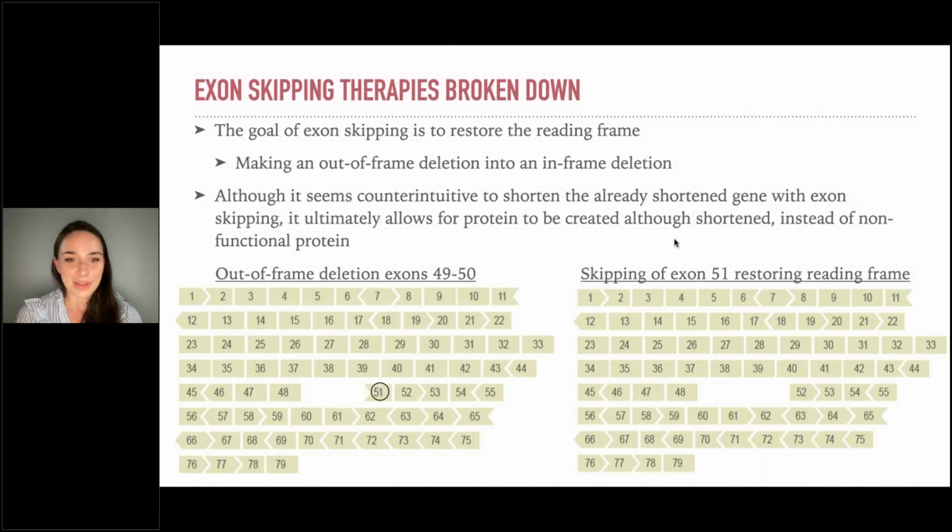Again, I know that sounds counterintuitive, that we are shortening an already shortened gene, but with exon skipping, we are allowing the body to create a shortened protein instead of a non-functional protein.